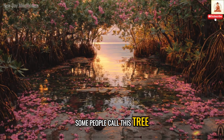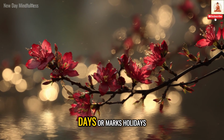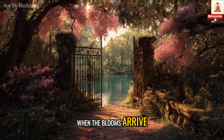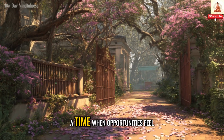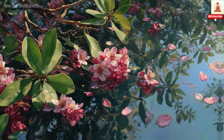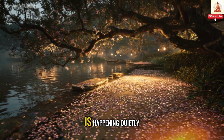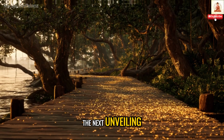Some people call this tree a living calendar of fortune. Not the kind that counts days or marks holidays, but one that tracks the deeper seasons of your life. When the blooms arrive, they seem to mark the start of an invisible spring, a time when opportunities feel fresh and momentum builds naturally. When the branches are bare of blossoms, it's not a loss. It's a reminder that growth is happening quietly out of sight, preparing for the next unveiling.